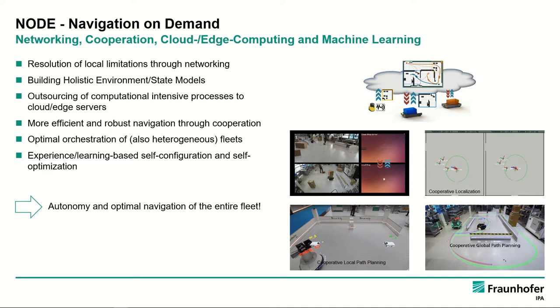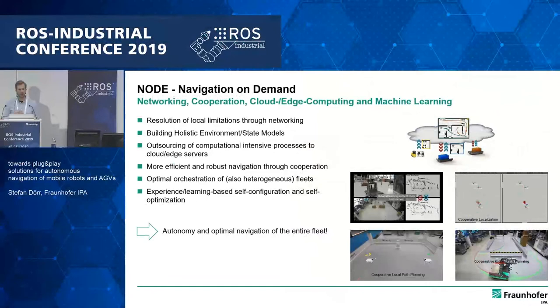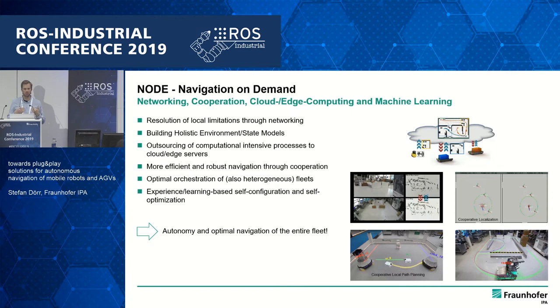Outsourcing computationally intensive processes to cloud edge servers, thereby keeping the robots themselves lean, and also then being able to do real cooperation and orchestration of these heterogeneous fleets.